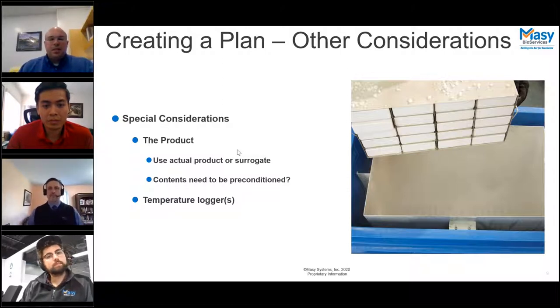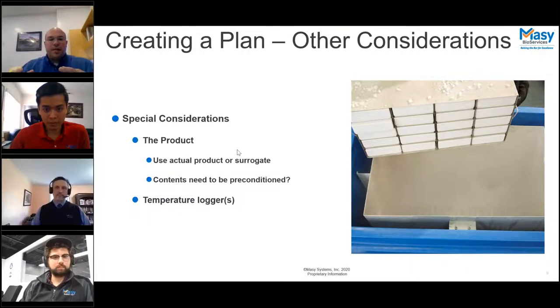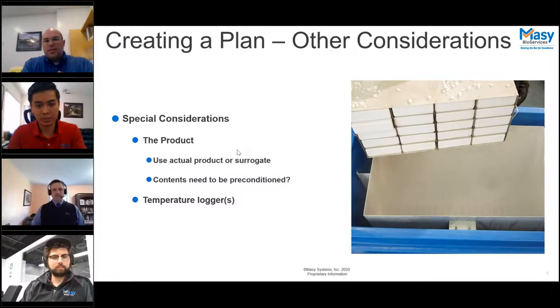Sometimes the application might be a little bit harsh for that logger to be submerged in that environment, like an LN2 vessel, where in most cases you have an external sensor that's penetrated into your payload area. So pay particular attention during the validation to do a comparison between your data and your monitoring sensor so that you can rely on that device after validation pulls out.